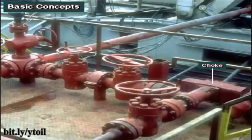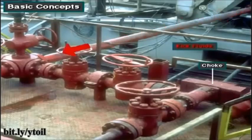The manifold is made up of special piping and valves. The most important valve is the choke. The choke is a valve that has an adjustable opening. Crew members circulate the kick through the choke to keep back pressure on the well. Keeping the right amount of back pressure prevents more kick fluids from entering the well.